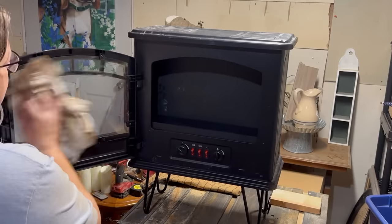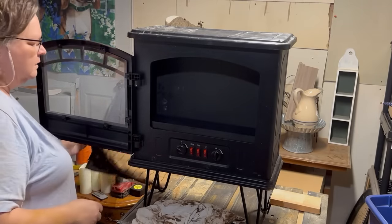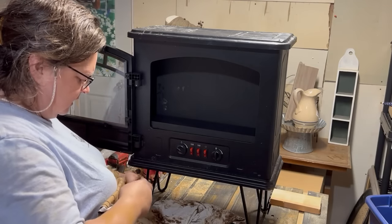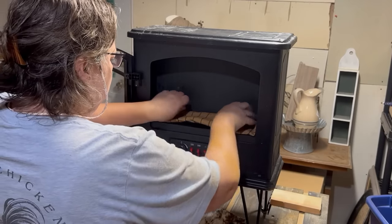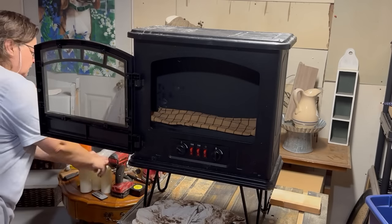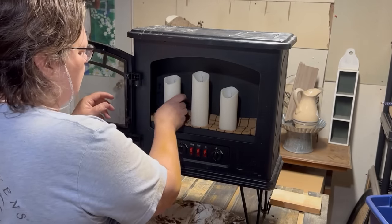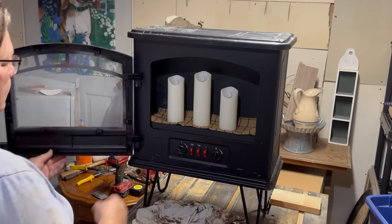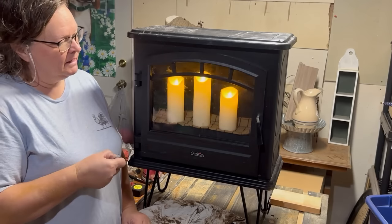Still got to be cleaned. Haven't done that yet. Clean the glass off a little bit here. I'm going to put a little primitive piece of cloth in there. Maybe. Got some candles. See how this works. Ready? Look at that.